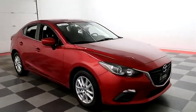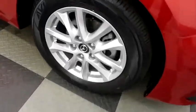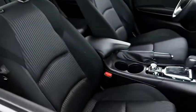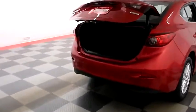A look down the passenger side, you have alloy wheels. Looking at the tread on the tires. Inside, cloth interior. Seats are very clean all the way throughout. One more look down the passenger side, then swinging around to the back end.